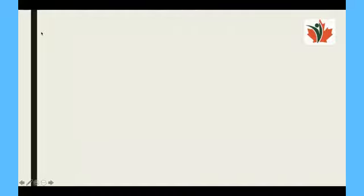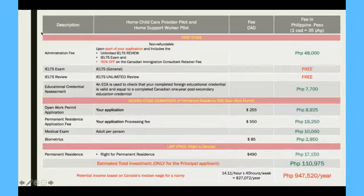It is taxable, and you'll see where your tax goes. If you're bringing in a child, education would be free until grade 12. So that's where my tax goes to: education and health.